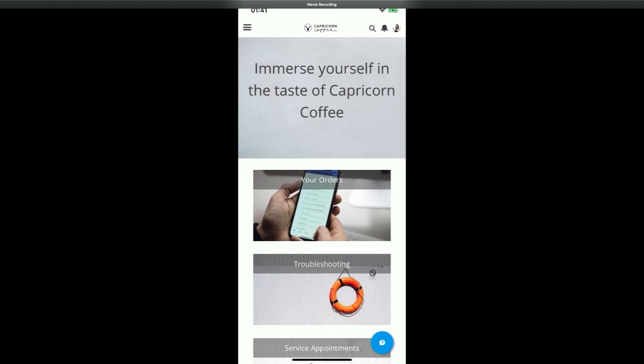And now what we're looking at is your Lightning community that's been packaged up as a hybrid mobile app. Because this is a hybrid mobile app, you really get the best of both worlds.